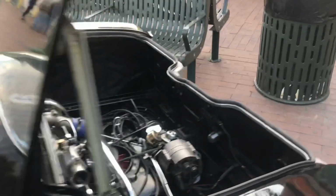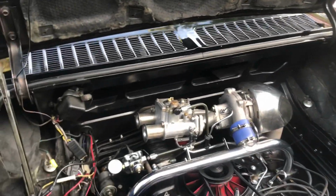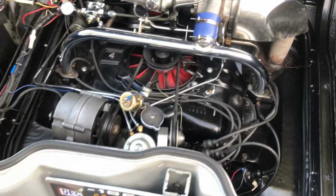And sorry about my dry throat here. But look at this engine. This thing's got a full blown dual side draft, well, it's a single side draft with a turbocharger. Extremely quick. But that's very nice.